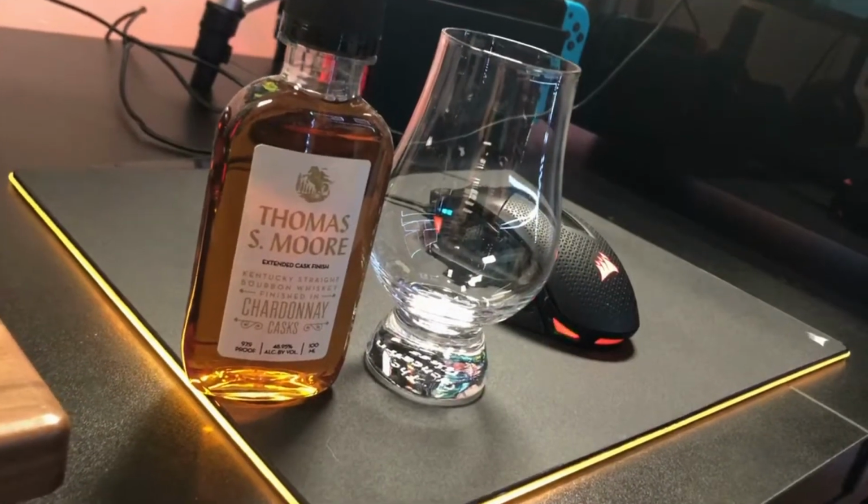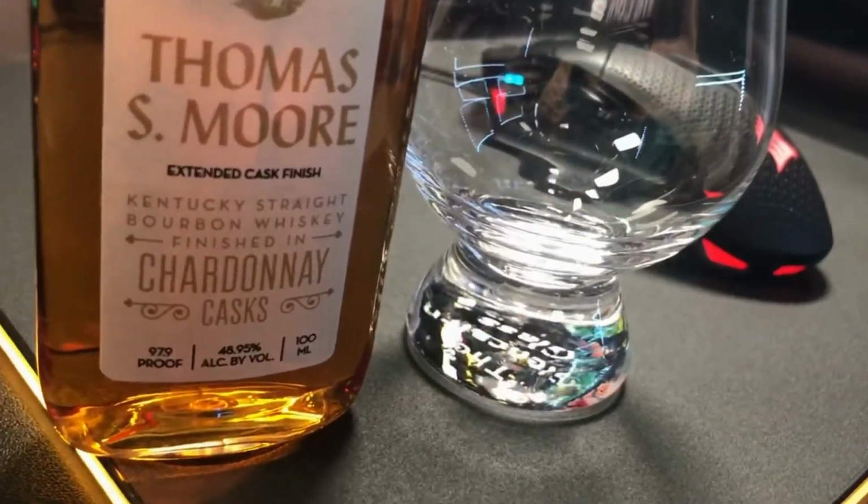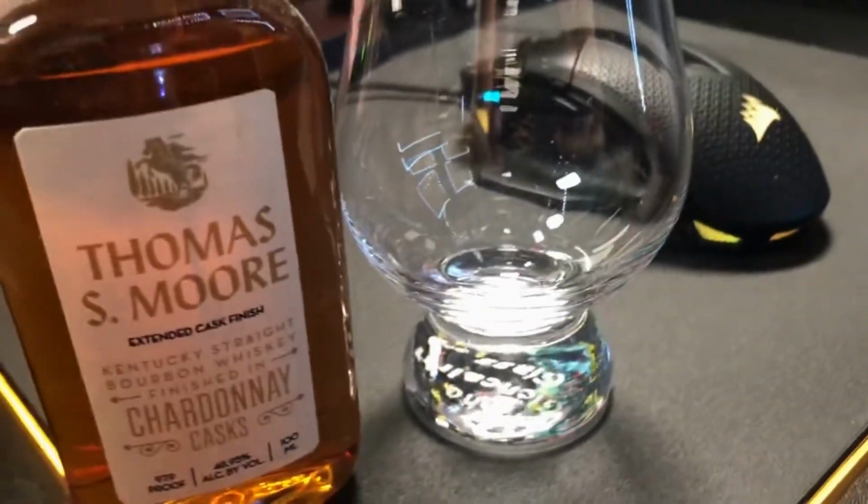And now we're going to check out number 3, which I think is the most interesting, a Chardonnay finished bourbon from the Thomas S. More collection. So here we have the Thomas S. More Chardonnay finished bourbon. This one coming in at 97.9 proof, 48.95% ABV, finished in Chardonnay casks.